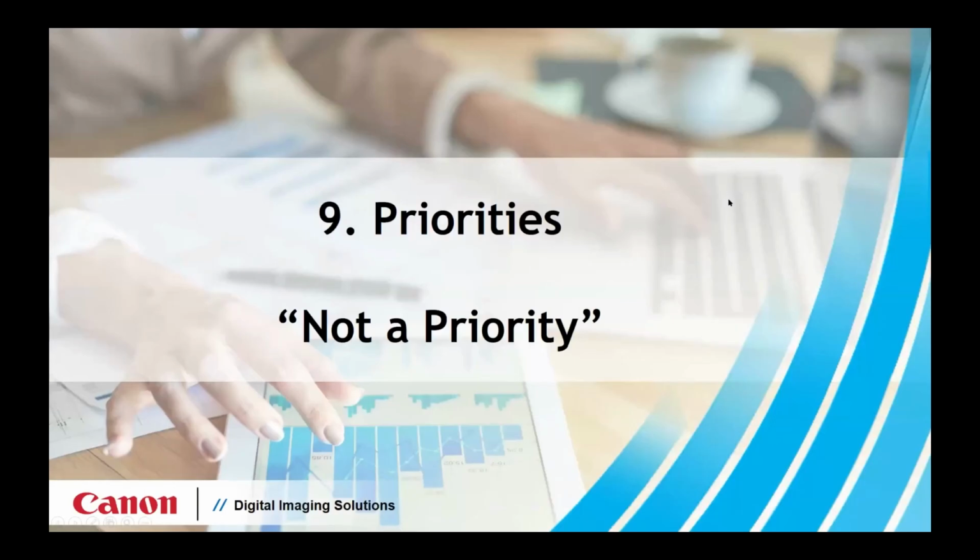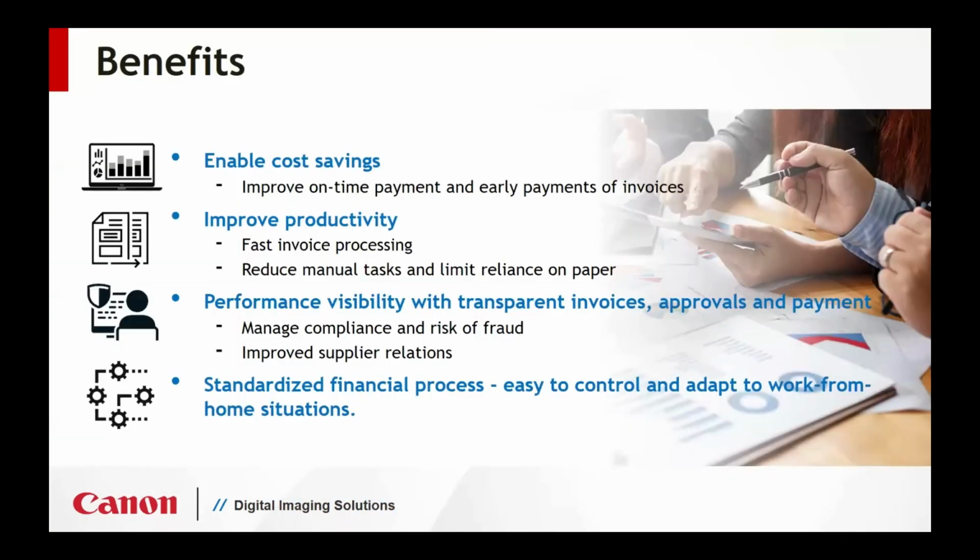And the last objection that we have for today, as we're drawing to a close here, is priorities. We all have business priorities, and IT is no different. Some of our clients tell us that they have several IT projects ongoing or in the pipe, and a lot of them take priority over an AP automation project.